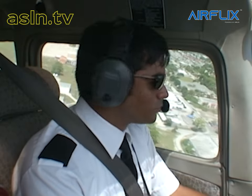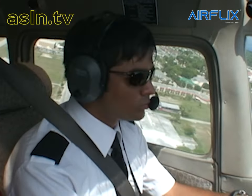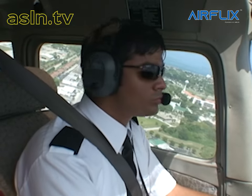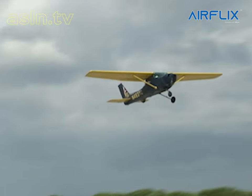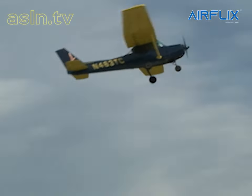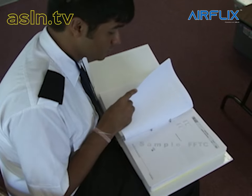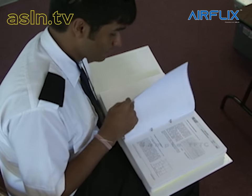In the training seat today is Saurabh Manga, a Florida Flight Training Center student with lofty goals of flying commercially in the near future. He has previously soloed in the single-engine Cessna 152 and is ready to move on to the challenges of a larger and higher-performing aircraft.